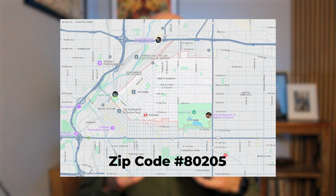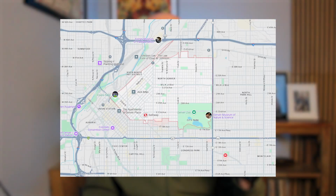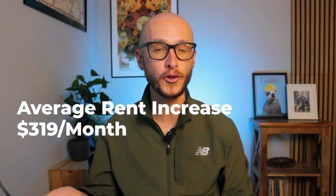I think the very southern tip is that 6 freeway going up to that Meow Wolf area in the West Colfax area. And the zip code with the lowest rent increase from 2023 to 2024 was actually 80205. The rent only increased about $140 per month within that zip code, and that zip code is in the North Denver, North City Park area. What was interesting too is that all of the 2023 to 2024 rents were increasing per zip code. So there was no decrease based on the SAFMR from 2023 to 2024, and the average increase for each of those zip codes was $319 per month.